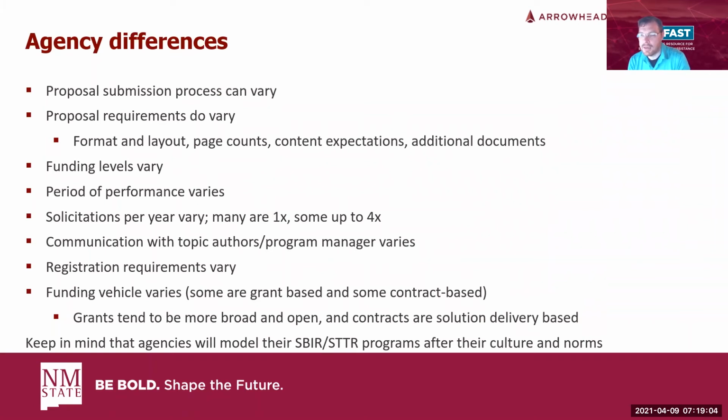But when you're thinking about the agencies and which one to approach, something to keep in mind is that one of the things we often like to tell people is there's not one SBIR program. Essentially, there's 12, because the differences between the agencies can be so vast, and even differences within an agency, like DoD and their different service components. Your level of funding can change, your period of performance can change. It can even change what's required in your proposal package. And between the agencies, it's kind of a Wild West show on when are they open, how do you contact people, what is the funding vehicle, whether it's a grant or a contract, where grants are typically more open, contracts are more solution based, so somebody has a problem.